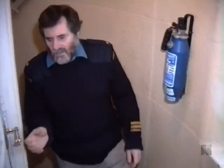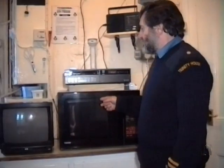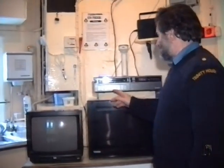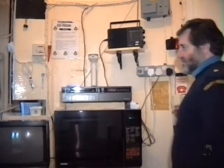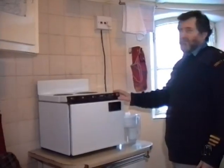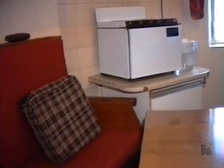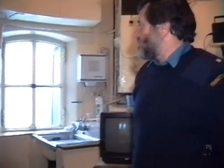Okay, then this is the kitchen where we spend all our time, living quarters. We've got the microwave oven, television, a video. We've got the telephone in here. Also got a Baling cooker. So I'd say we're pretty well modern in here. Everything's quite nice, like a little home from home, nice settee, etc. And this is where we spend most of the day doing our cooking, washing, and living and resting in here.